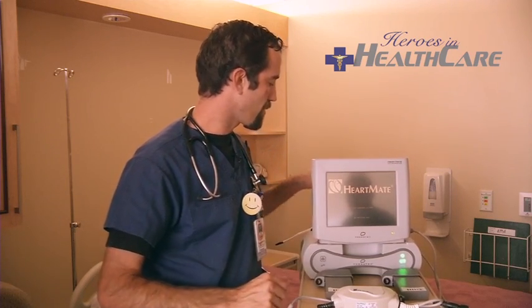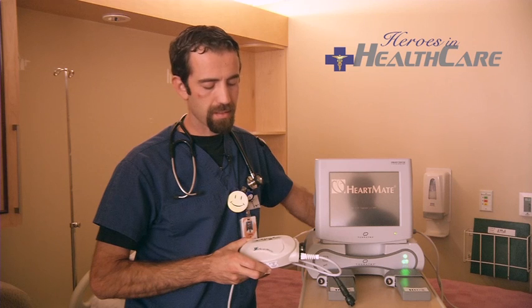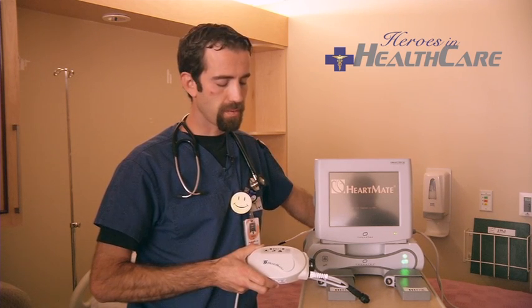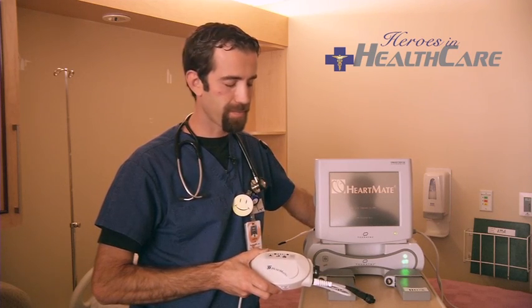The device itself comes out of the patient's abdomen with a very small white cord and connects to this driver here, which is a computer, and it tells the patient if there are any problems, gives them alarms, and they have a lot of training before they go home to know what to do in case there's a problem. Most of the time they just call me or one of my fellow VAD coordinators to make sure that there are no issues.